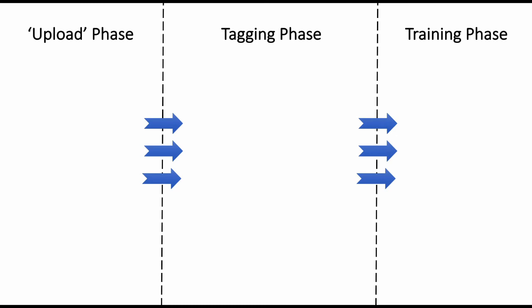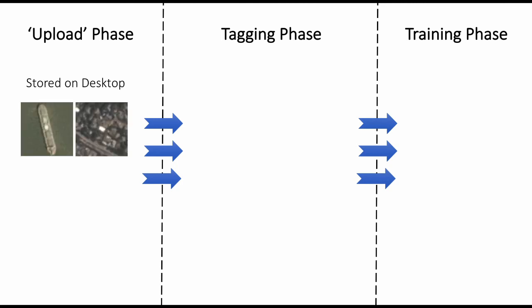Okay, let's look in a bit more detail at what actually happened there. That all feels very pie in the sky, I imagine. It feels a bit too abstract, a bit too hidden behind a user interface. So let's try and tease out a bit more of the detail. We have three phases: the upload, the tagging, and the training phase. On upload, we just have, on desktop or in a folder, our images.